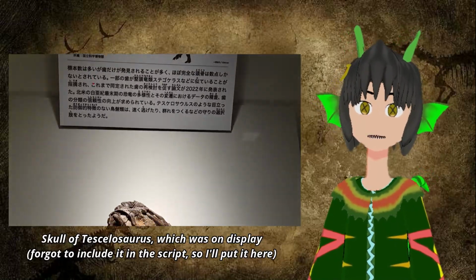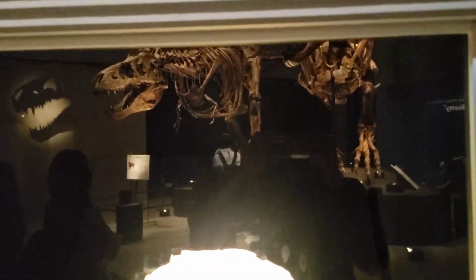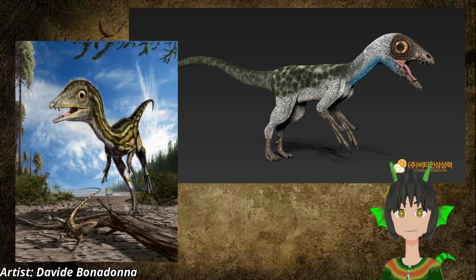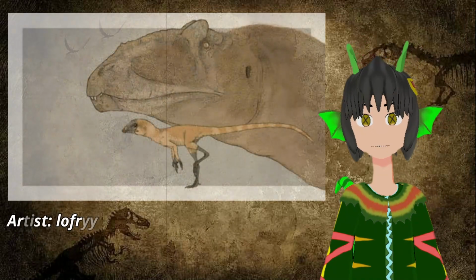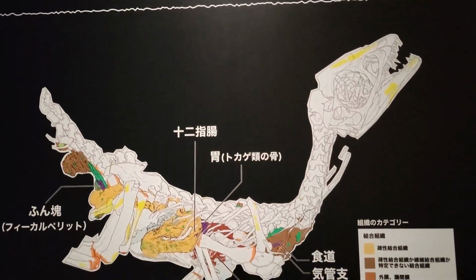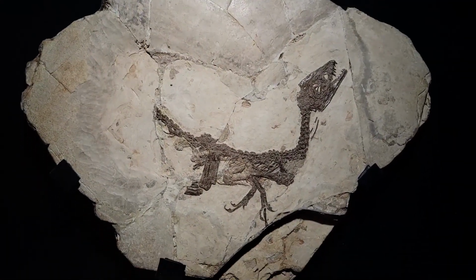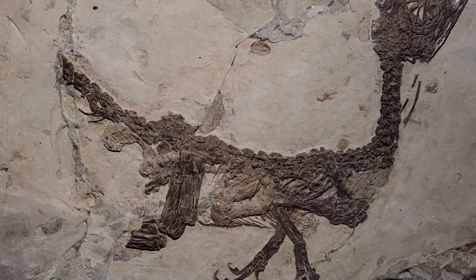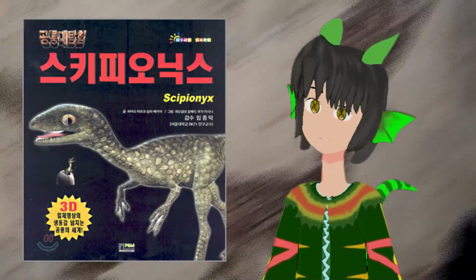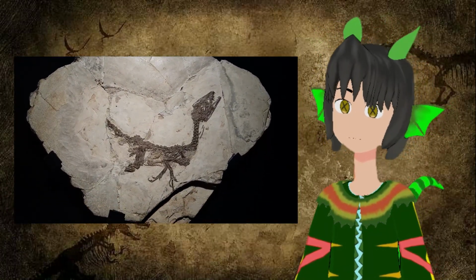But before I moved on, there's one small thing that caught my eye. On the wall across the two tyrants was the real fossil of the small dinosaur Scipionyx, found in Italy. Scipionyx used to be known as a compsognathid, but it is currently debated whether it is actually a hatchling of a Carcharodontosaur. But one thing paleontologists can agree on is that this is an extremely well preserved fossil, with even traces of its digestive tract and guts. I first read about Scipionyx in a public library when I was 4, and it's really crazy that a fossil I would never dream of seeing in person is now only separated from me by a thick layer of plexiglass.